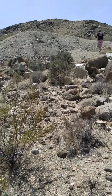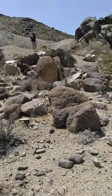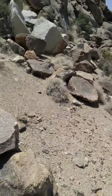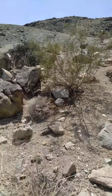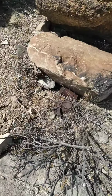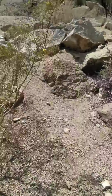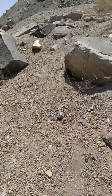Alright, folks. So, we're here. The map told us that this is the Anaconda mine. Forgive the wind. I'm gonna go ahead and come on up the trail. There's some more old cans. Alright. Got some loose gravel here, of course.